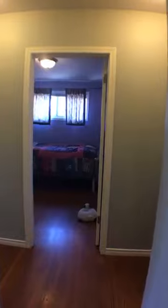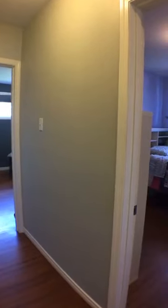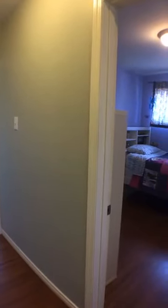Now, the pocket door is really useful in this home. It creates privacy. So if the kids want to go to bed and you're still having guests, you can close it and have more of a private area and quieter for the kids to sleep.